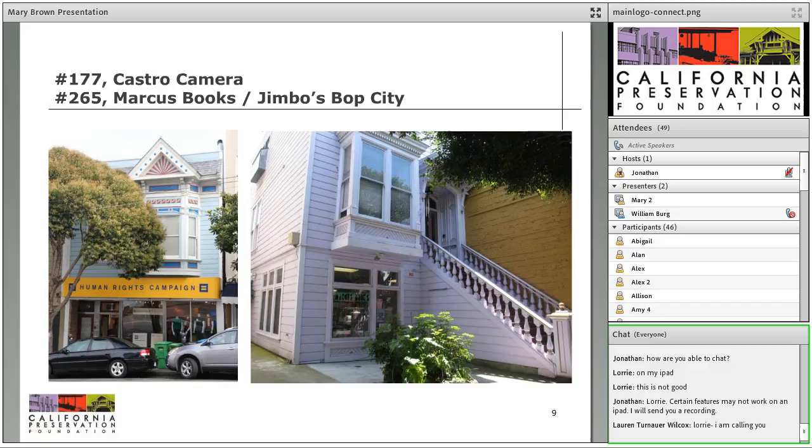And I had mentioned cultural associations. I wanted to show two landmarks which are designated due to their cultural associations. The left is the Harvey Milk Camera Shop. He resided upstairs. It's the first building in the country that was designated due to an association with lesbian and gay history. And to the right is the most recent landmark, which I mentioned earlier, which is the Marcus Books Jimbo's Bop City Building, which was designated due to its association with historic businesses, Jimbo's Bop City, which was a progressive jazz club in the basement, and also Marcus Books, which was a very influential African-American bookstore, which operated out of the space from the 20th century until very recently.